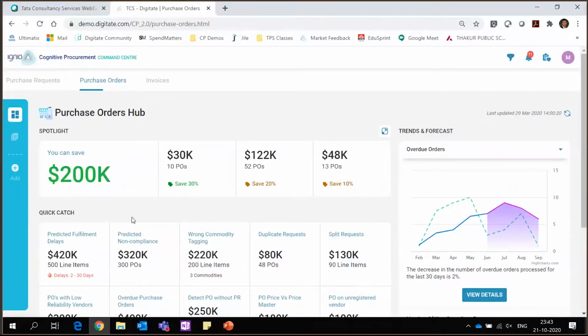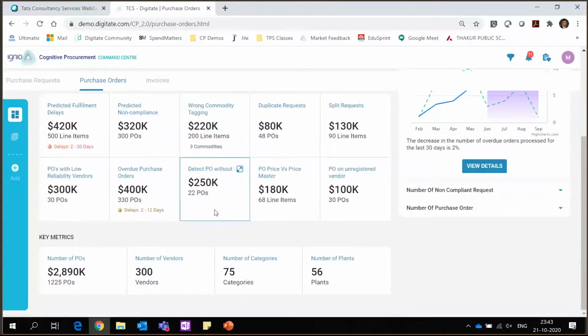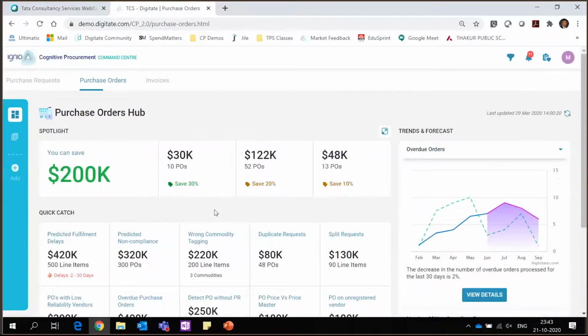So as you can see, we have essentially created this dashboard. And this dashboard is very different from a classic data visualization dashboard that you might have seen, where you see lots of charts and graphs, and it's up to you to decide how to interpret those charts and graphs. We have taken a different route. We have said that if you really want a command center, it has to be controls oriented. And so every control is very specific. It gives you a very specific kind of insight, and it gives you a very specific kind of recommendation.